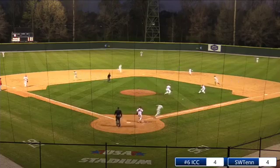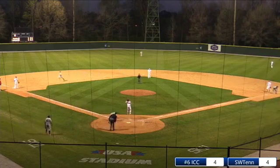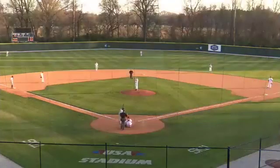Sharp, that's a check swing, and he's going to have to hurry to throw over to first. No, it drops it. It gets away. And that's going to score a run. And a unique play there for the Indians.